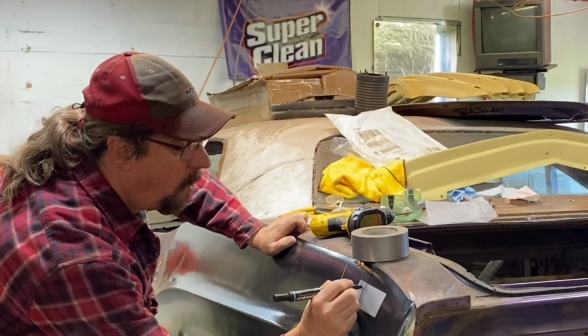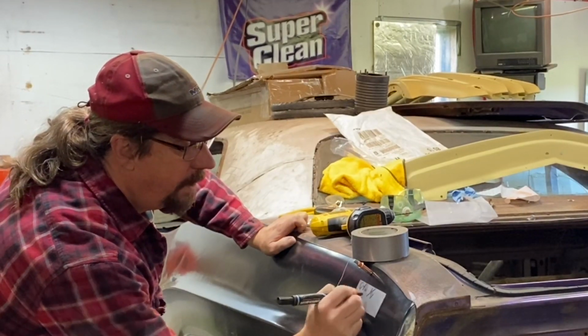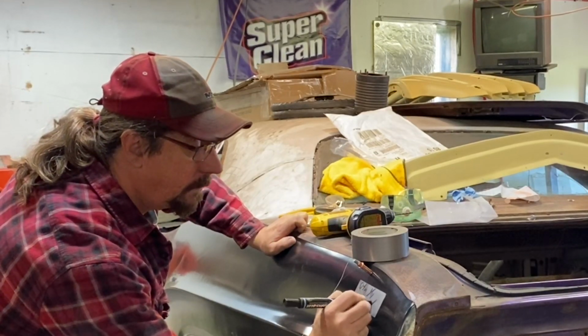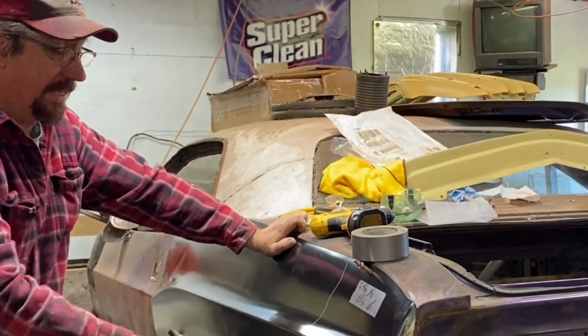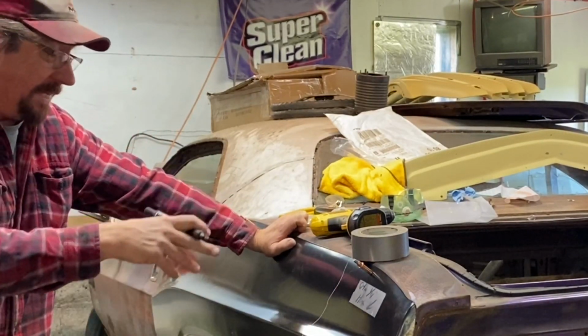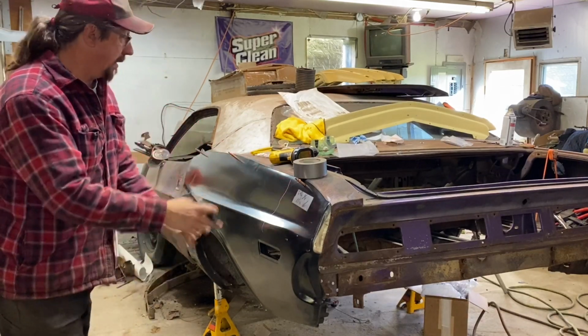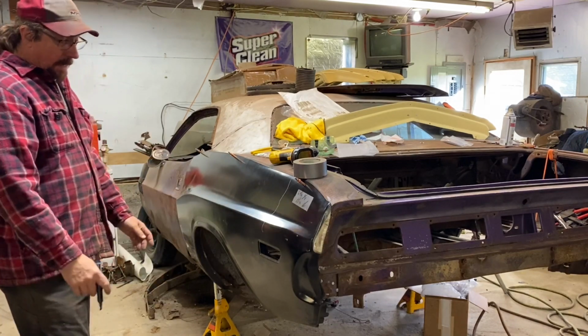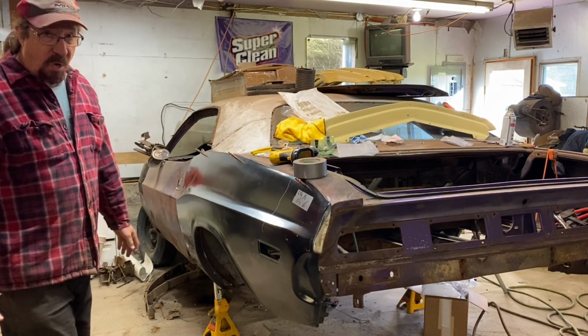Just put like 1/4 high and an arrow to remind myself that this needs to go down about 1/4 inch when I get to the point that I'm actually going to be putting this on. So I won't trust my CLECOs. That one up there is probably okay. These two will have to move. So anyway, just a note.